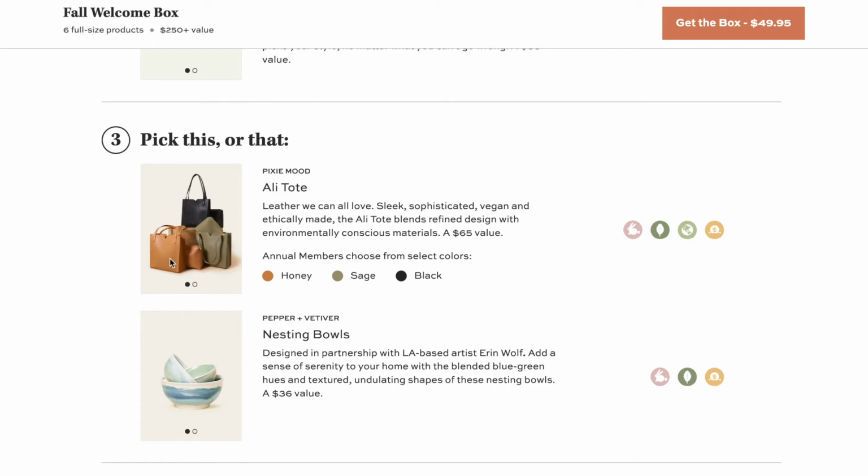The nesting bowls were in the summer 2020 box. Honestly, I really wanted that box. I just couldn't commit fast enough. It sold out in like 5 or 6 days, I think, and I just wasn't fast enough. That's why I got that summer welcome box.